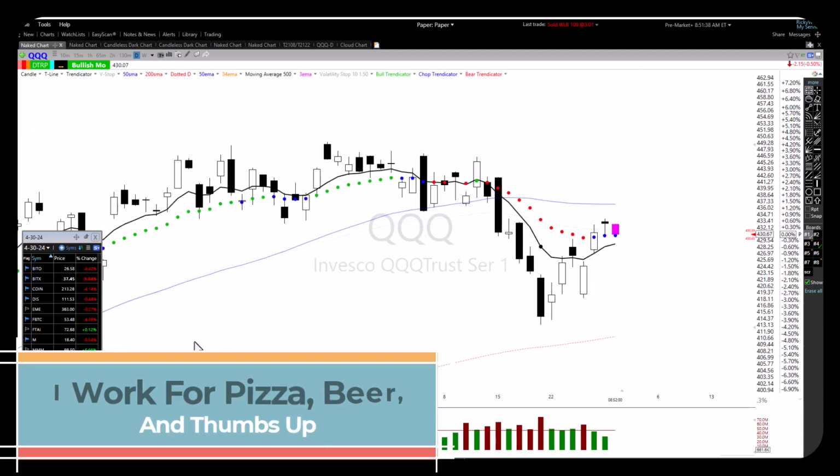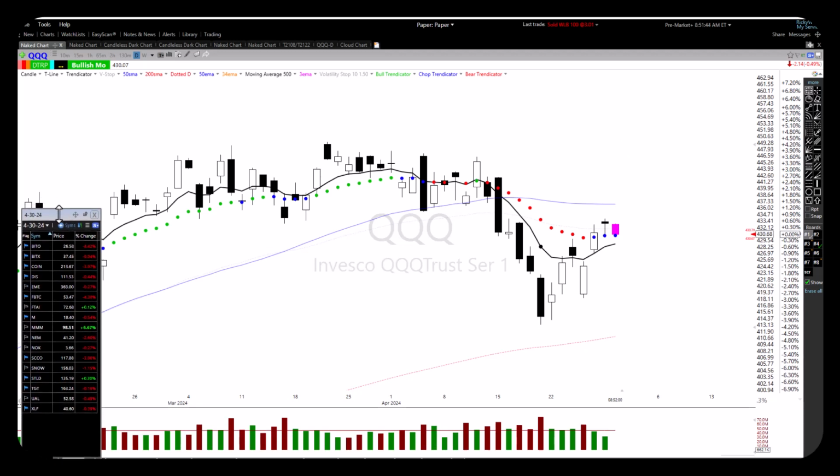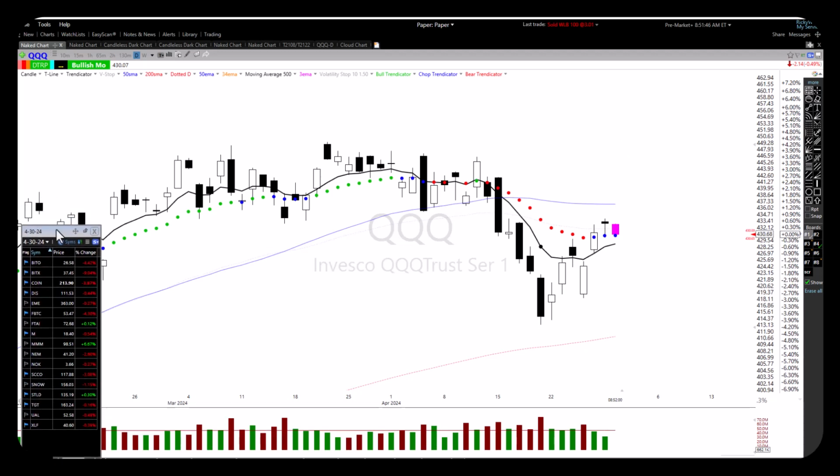Let's take a look at some charts here. And I've got a fair amount of bearish charts. I wanted to focus on nothing but bearish charts today because I do tend to focus on bullish charts. So I thought, well, today let's be bearish. So for the most part, everything that's flagged is bearish. Everything that's not flagged is bullish. So I'll go through the flagged ones first.